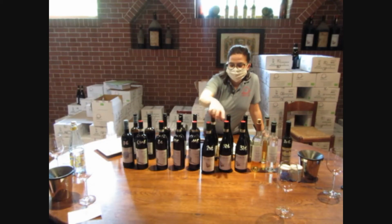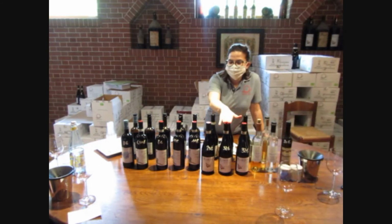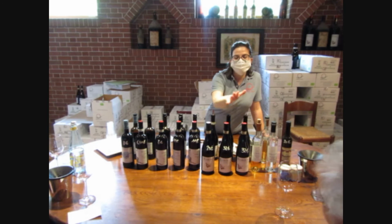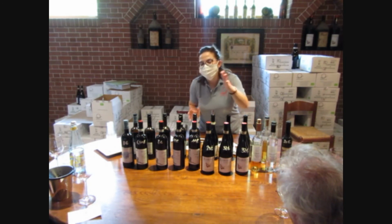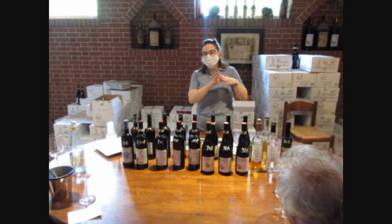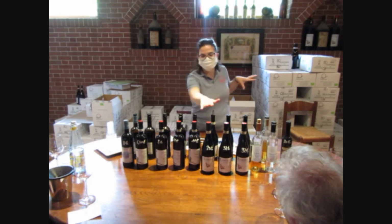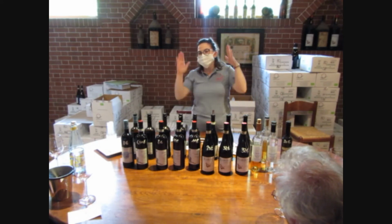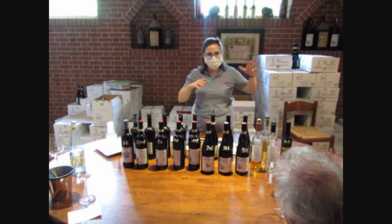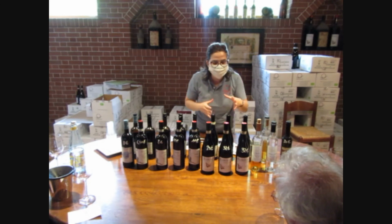Erbaluna has three different Barolo: the Barolo Base, the Barolo Rocche dell'Annunziata and the Barolo Castagni, because we have three different vineyards of Barolo. The Barolo Base vineyard is near the house, in the Annunziata area. Barolo Rocche dell'Annunziata is in the direction of La Morra, on the southeast of the hill. It's a very good exposure.